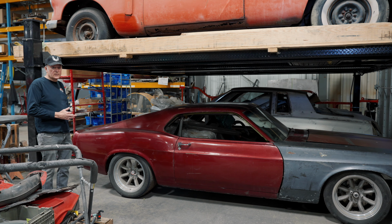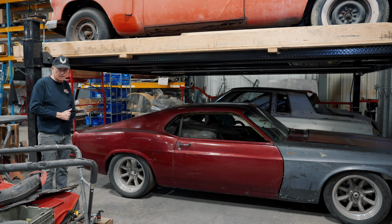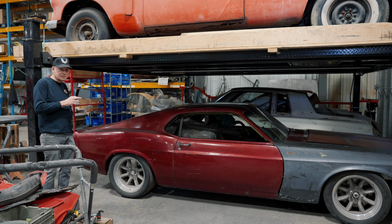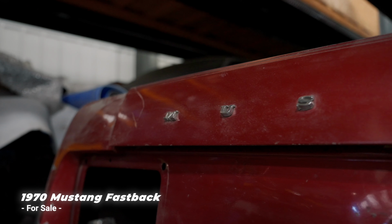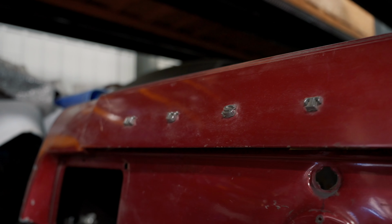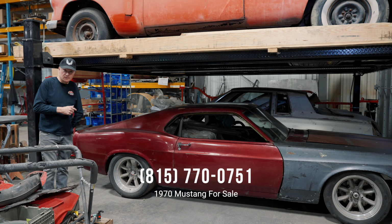So what we've got here is a 1970 Mustang with our Schwartz G-Machine chassis in there. This car was destined to be a hardcore track car. It is for sale. So if you'd like to take this off our hands and continue with this project, or if you'd like us to build this into completion, please give me a call personally here at the shop.